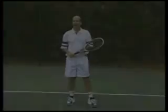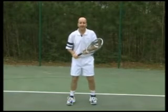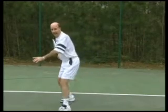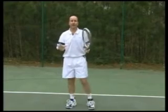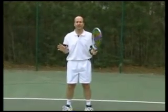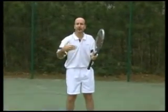The question is, how should we teach or how should we practice movement? I remember my first lesson at 5 years old. It went like this: pivot, racket back, step, and then swing. That teacher told me to do that instruction over and over again. I remember it as clear as day. It was just like taking a dance lesson where you'd go step by step.